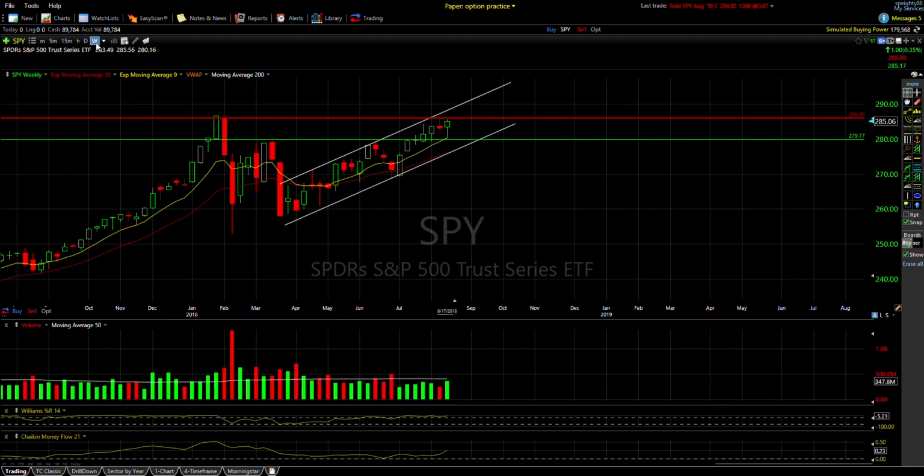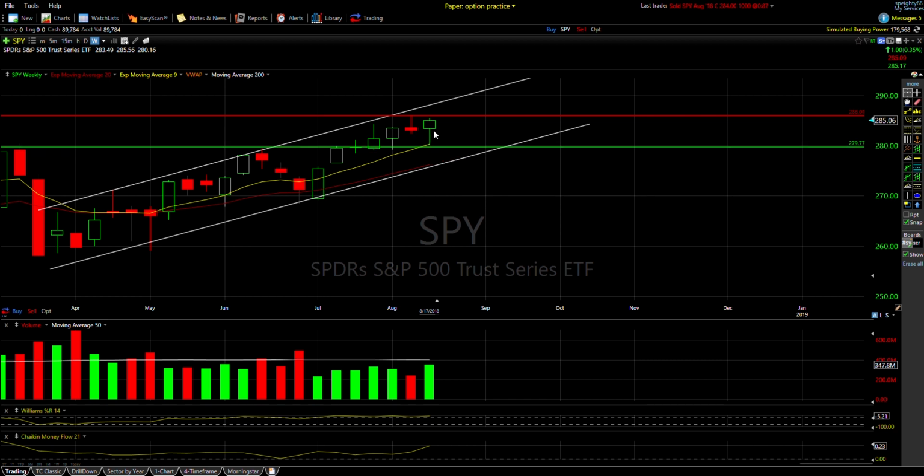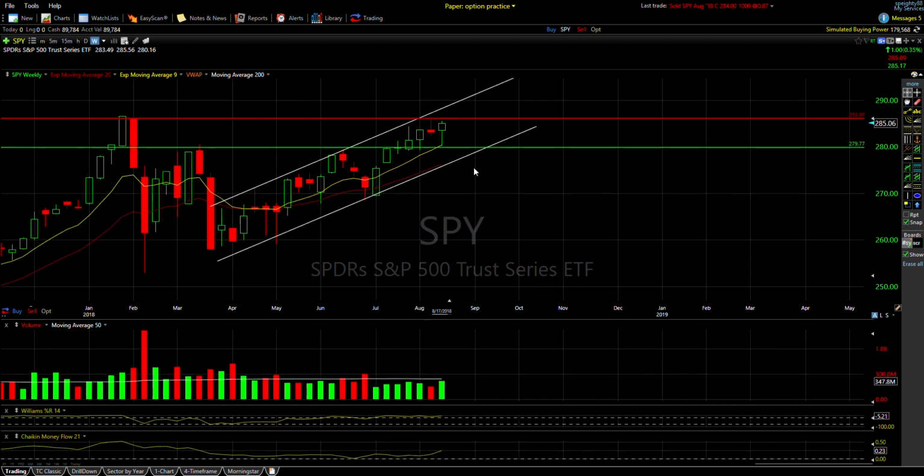The weekly is also very interesting. We touched that high last week. We had this shooting star here, which could be very bearish, and it did come down. It touches support, and now we have a hammer here, which is not as strong because we're not really in a downtrend. However, it's more bullish than this sign. So it does look like next week we're going to see a pop of this high, and it's going to reapproach the top of this channel. So we'll just have to keep an eye on that, guys.